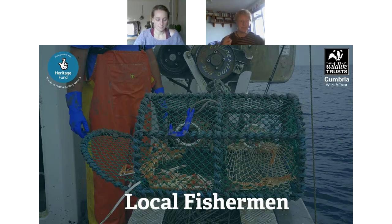So a really important element in this whole process is the local fishermen. My Local Catch is helping those fishermen to develop the supply chains for their catch, to use it in local food festivals and local traders markets, and just help raise awareness about that product and how fantastic and delicious and sustainable it is, and how people can support those fishermen in the work they're doing.